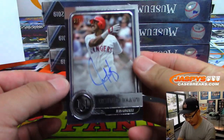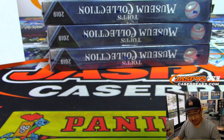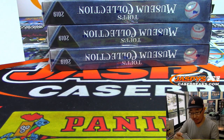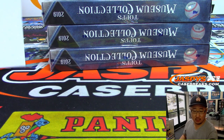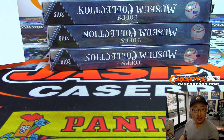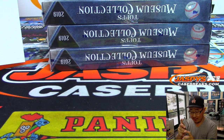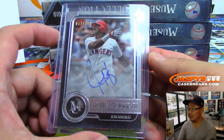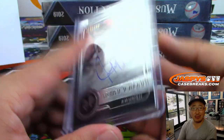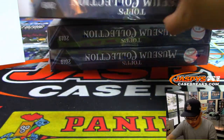And then we've got archival autograph, Juan Gonzalez, 12 out of 199. Rangers, that's a random number block team. 12, that is for number 2. And that's for Isaac, the IV. Isaac Velarde, the IV. Getting injected with a nice hit. Nice. Next box.